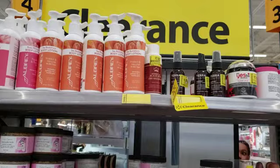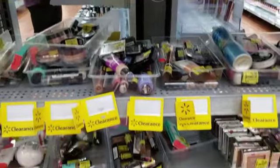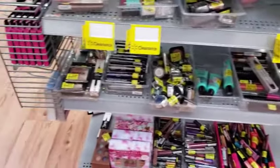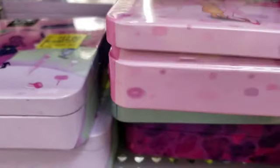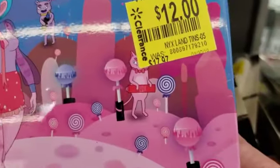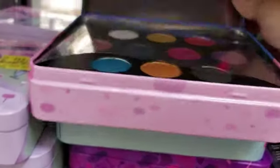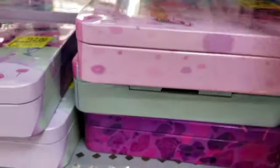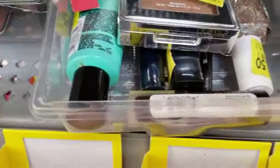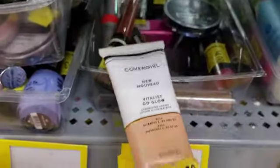So pretty. Oh my gosh, you guys, we have hit the mother load. Look how much makeup is on clearance. Oh my gosh. This NYX, and so this is originally $17. It's $12, if I can get it open. Look how pretty that is. I love the tin. We have Physicians Formula. We have NYX. We have CoverGirl. Definitely use your $2 off manufacturer coupons for these.